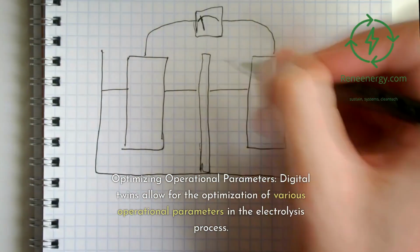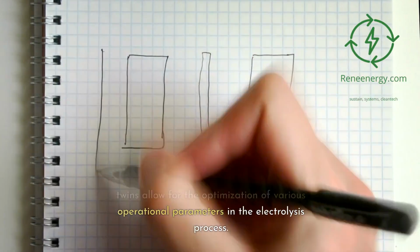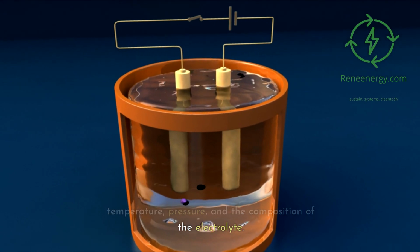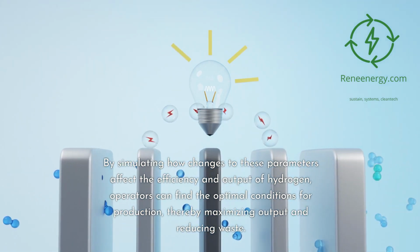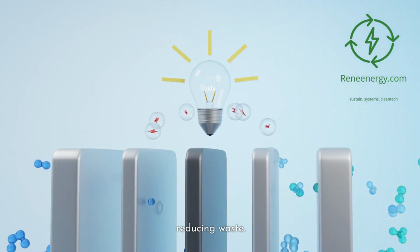Optimizing operational parameters. Digital twins allow for the optimization of various operational parameters in the electrolysis process. This includes adjusting factors such as temperature, pressure, and the composition of the electrolyte. By simulating how changes to these parameters affect the efficiency and output of hydrogen, operators can find the optimal conditions for production, thereby maximizing output and reducing waste.